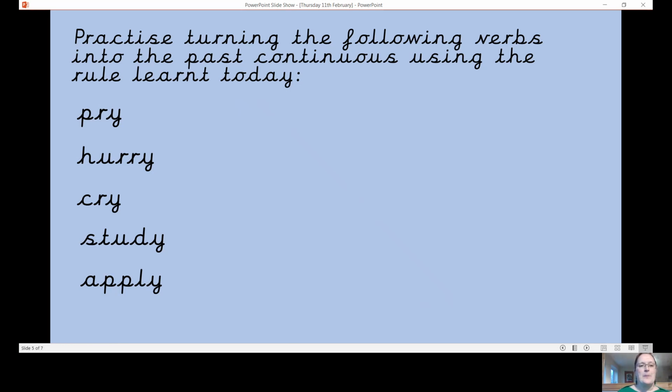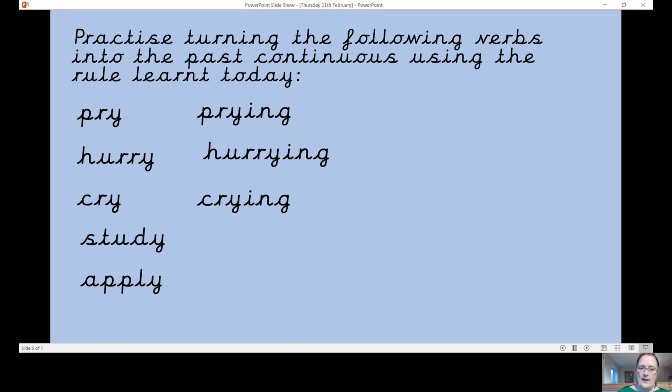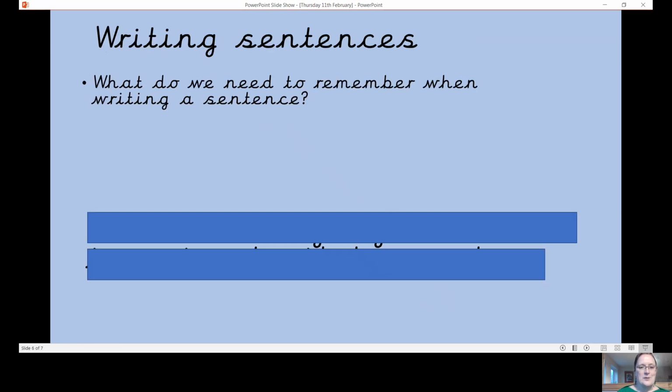Okay, let's have a little look. Pry is going to become prying. Hurry is going to become hurrying. Cry is going to become crying. Study is going to become studying. And apply is going to become applying. Each one, the Y stays in the word and we just add ing. Hopefully you got all those correct, and I'm sure you did.